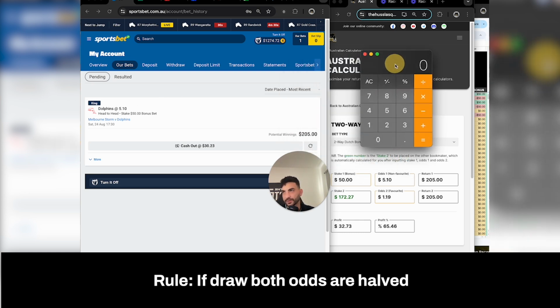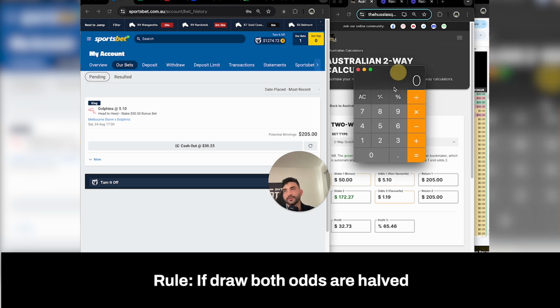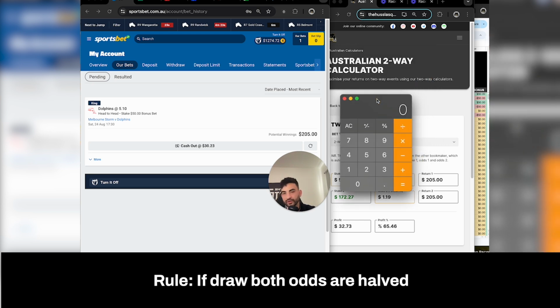So, this is where it gets a little bit tricky. You're still going to make profit, but you're going to make less. This is so rare that it's kind of irrelevant, but for people who ask the question, here's the bit for you. If you're a skeptic, what happens if it's a draw? Here's the answer for you.